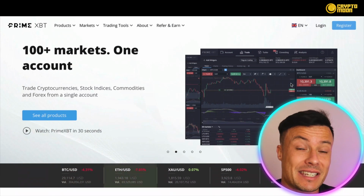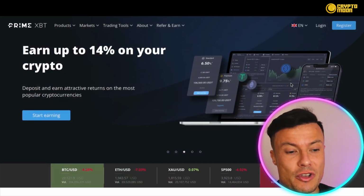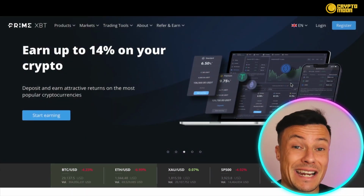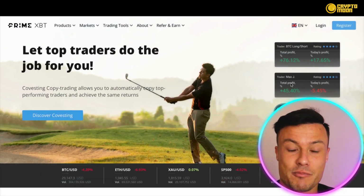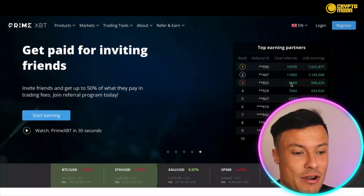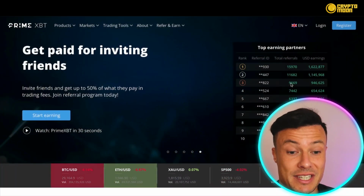The trading volume is around 681 million a day. If you're looking for trading platforms, you want to look for high liquidity, lots of trading volume. It makes trading much better because it tends to mean the spreads are much lower and therefore can be much more profitable if you are successful in your trading.